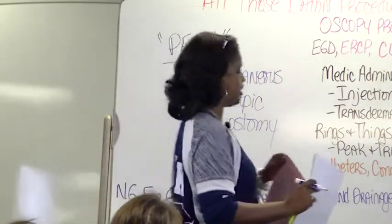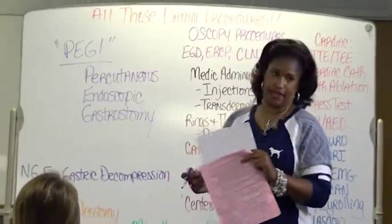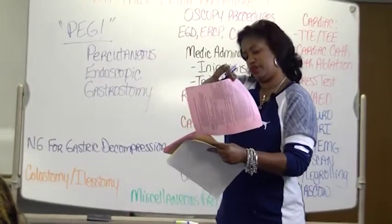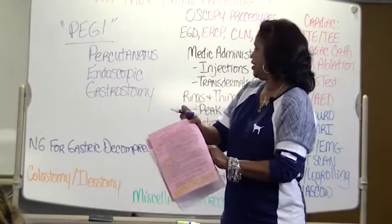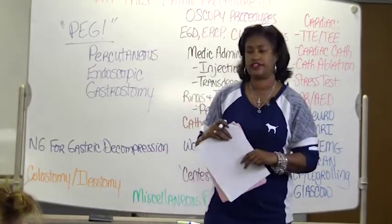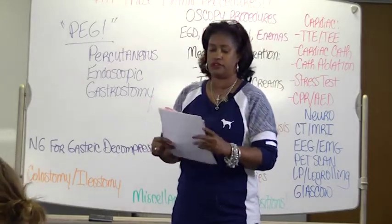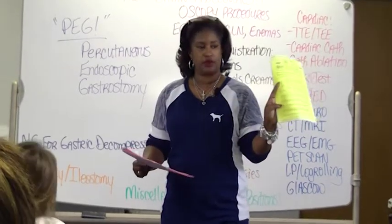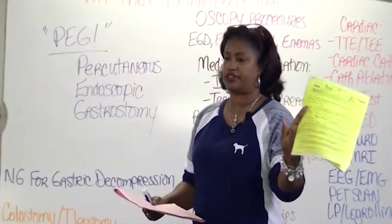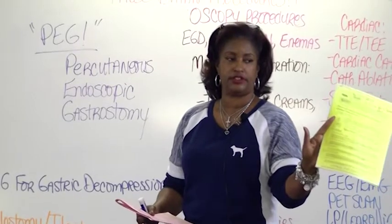Percutaneous endoscopic gastrostomy. How about that? Is that a mouthful for the babies? So basically, that's your PEG. Percutaneous, and this I would write on your white pack, the one that has the NG tube on the front. I wrote it in the middle, like where the spaces are at the top, because you keep all your little tube feeding stuff on one page. So I spelled out the PEG all the way out.